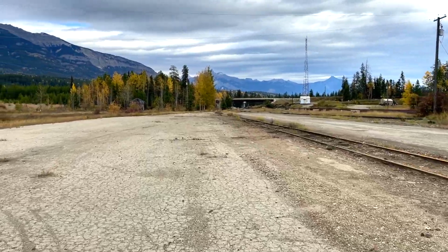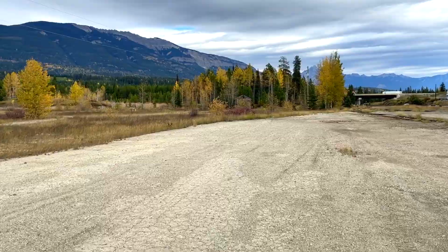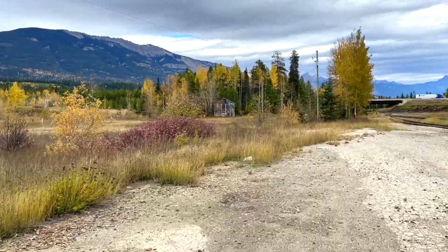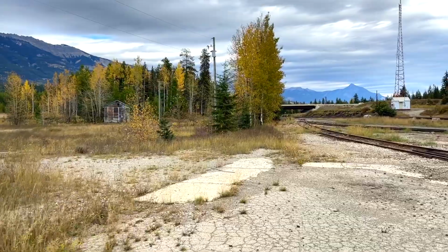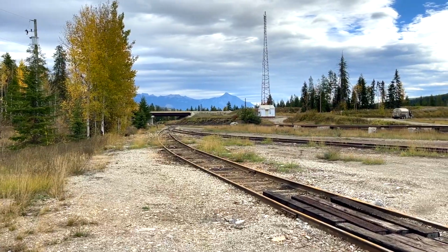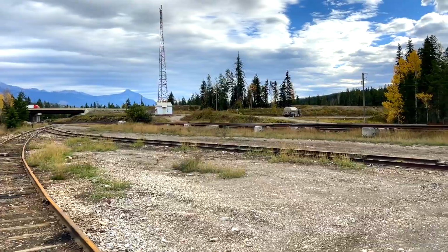So on your right hand side, that's the rail line. The switch has been taken from the main line that switches onto these tracks, just because they needed to upgrade it or whatever before they put it into service, so they thought the easiest thing was just to take the switch out. But talk to CP Rail about whether or not you want to have that switch back in there.